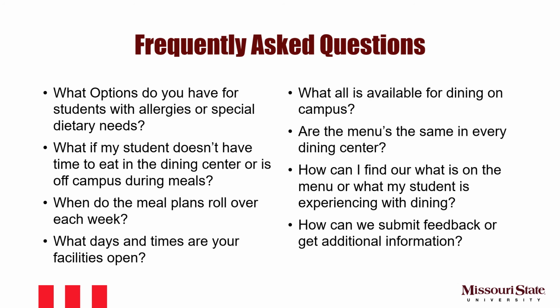What days and times are your facilities open? So we basically have something open 7 days a week from 7 a.m. to 11 p.m., just depending what location it is and what side of campus it's on. If you really want to know exactly when all of our locations are open, there's a great website that you might have heard of, and it's called dineoncampus.com/Missouri State.